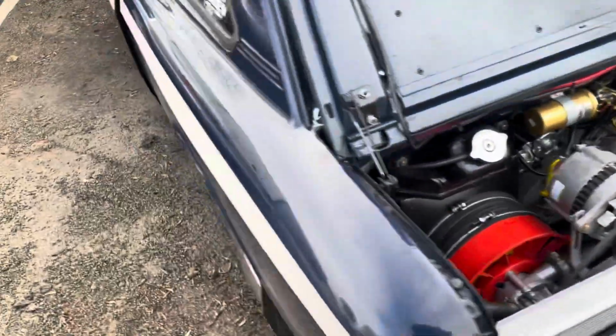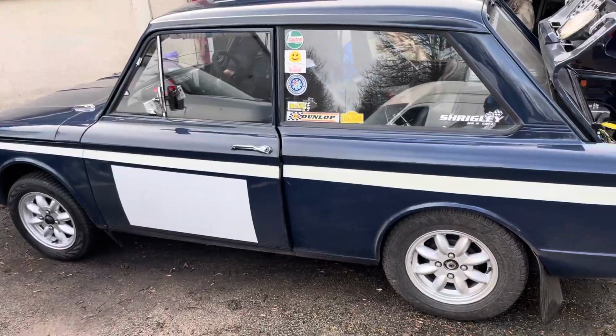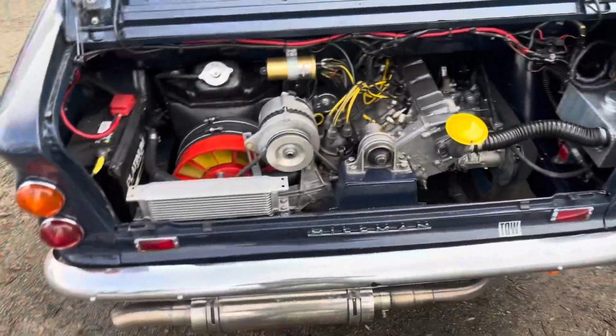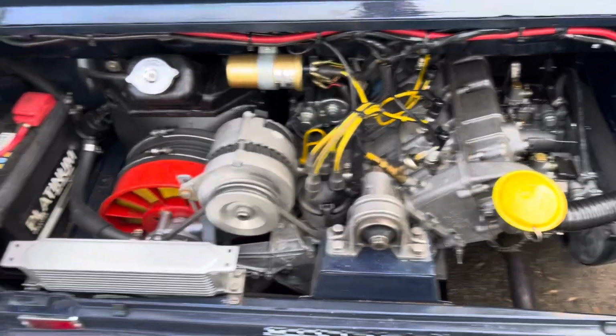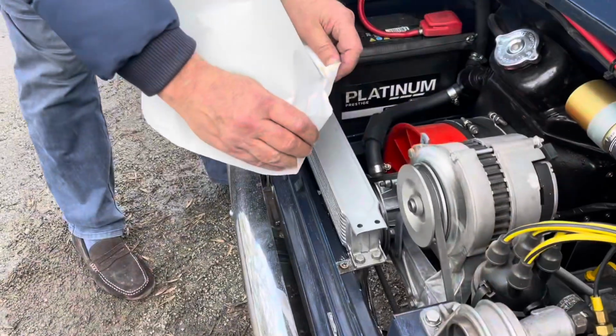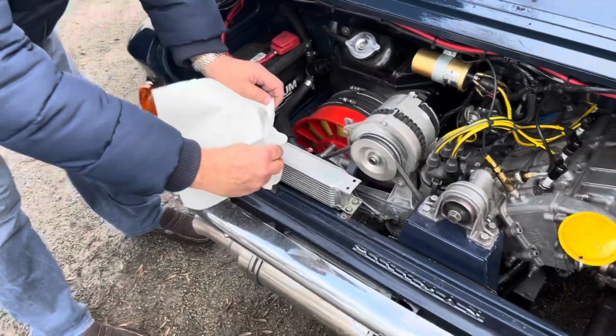This is Ed's 998 Rally Imp anyway, and it's a very pretty thing. Doesn't start first time. But if we get a bit of paper, or I've got a rag. There you go. It's quite a large amount of air. If you put your hand next to it, you really can feel it.